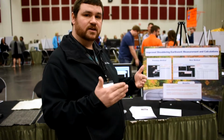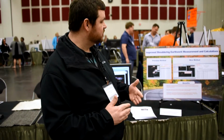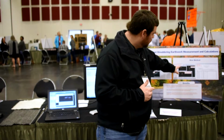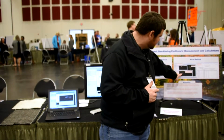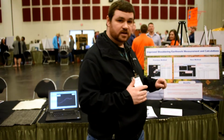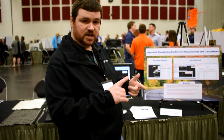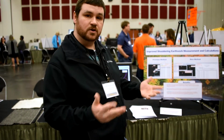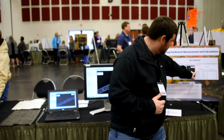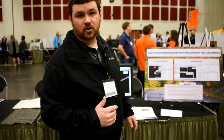And then using the tools available in GeoPak SS4, we're able to tell the software to take a cross section right here. It'll look something similar to this. And then once we get those cross sections, we tell it where to take the cross sections. It will calculate the side slopes and everything for us. We hit a few buttons later, and it spits out a report for our earthwork.